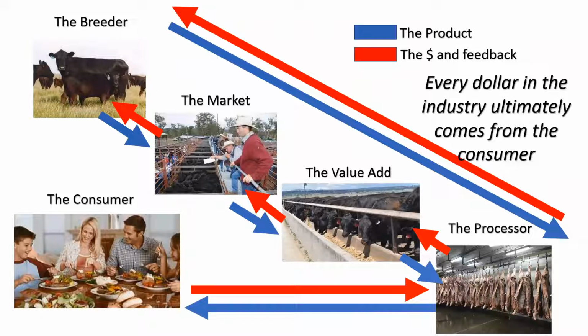And every dollar in the industry ultimately comes from the consumer. It comes out of mums and dads putting their hands in their pockets to buy beef for their family meal, for their burger on the way home from footy, for their special steak, for their roast beef, whatever it might be. Now, feedback on that beef, both on quality, value, price, all of those things, gets passed on to the processor initially, which then gets passed on to the people value adding. It is then felt by the marketplace and then also by the breeder.